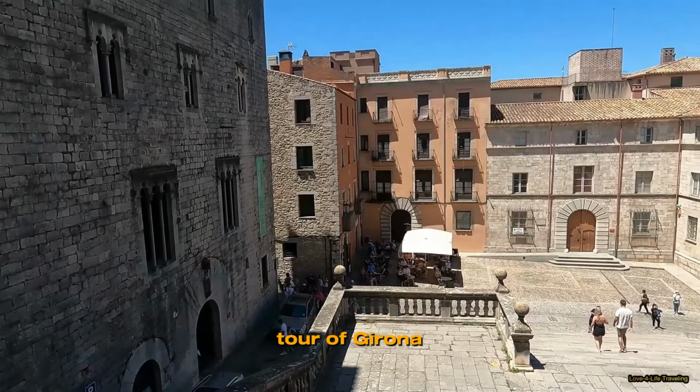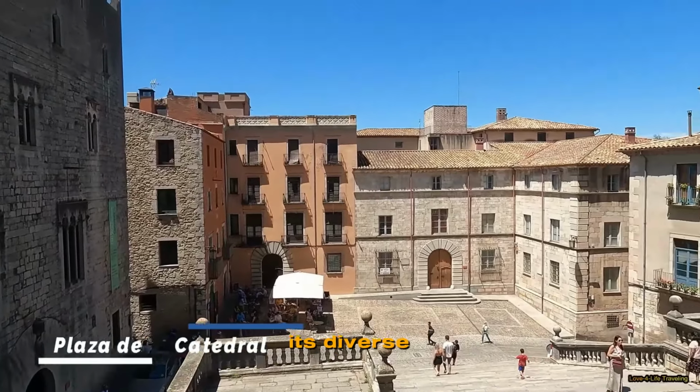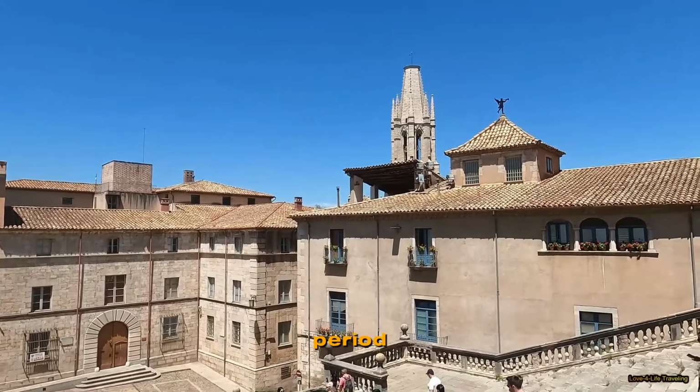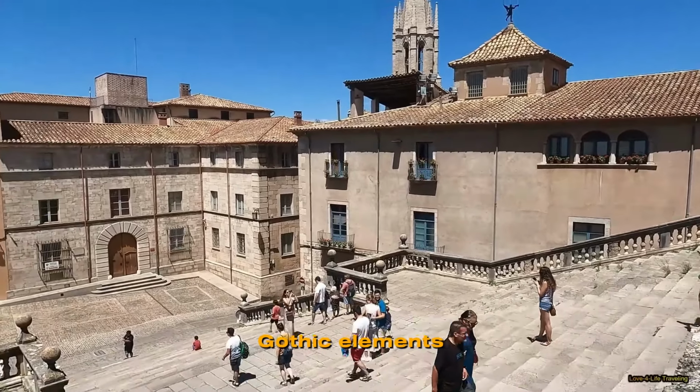During a walking tour of Girona, you can explore the church's exterior and appreciate its diverse architectural styles, reflecting the lengthy construction period. Your guide will highlight Romanesque, Baroque, and Gothic elements, among others.